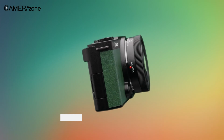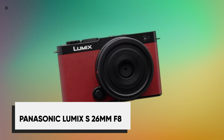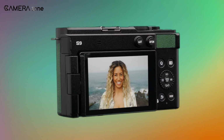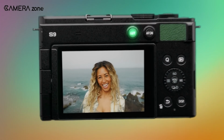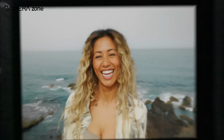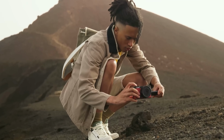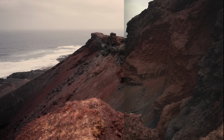Panasonic has officially announced the Lumix S 26mm f1.8 lens, designed for the new Lumix S9 camera body. Priced at $197 and available for pre-order at B&H and Adorama, this compact and lightweight pancake lens exemplifies Panasonic's commitment to superior build quality and high-resolution images.